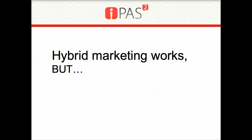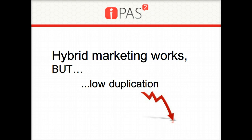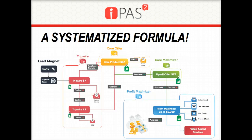my team did not possess sufficient technical skills to drive their business forward, so duplication was low, leading to decreased returns and increasing frustration for some of my team members, and even for me, because I like nothing better than to see my team succeed and to see you succeed. And that is when the iPass2 marketing system saved the day by providing a powerful systematized formula which would work for anyone, provided they followed directions and allowed the system to do its job.